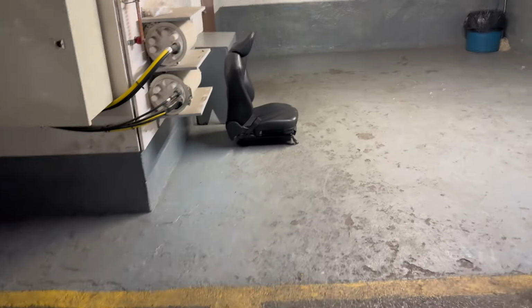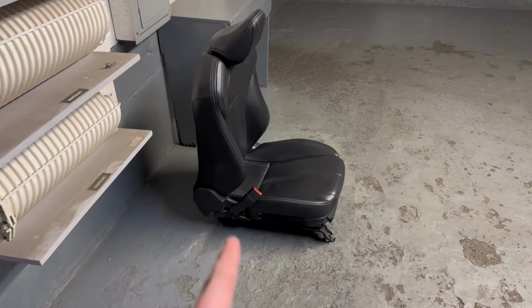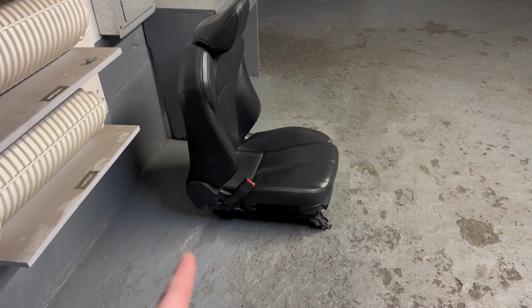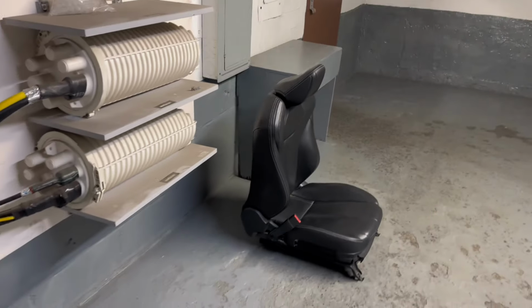What's up guys, it's 2:18 in the morning right now, and for some reason I just decided to install my other Brom seat, the driver's side. So I just took out the OEM seat. So yeah, there's the driver's side OEM seat. I'm gonna be removing the seat buckle right there and then bringing it upstairs and putting it on the Brom seat.